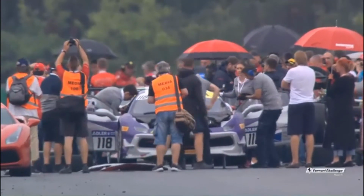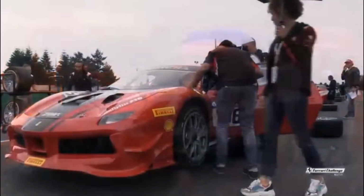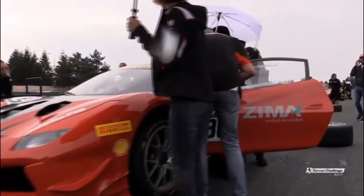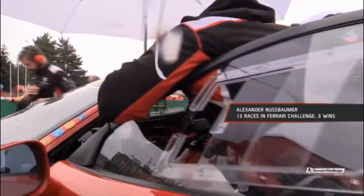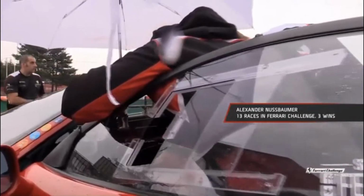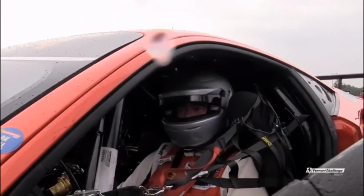Time will tell. So the Rosso Corsa team for the James Wayland car. And here we can see the Formula Racing driver Alexander Nussbaumer, who of course was victorious yesterday. 13 races in the Ferrari Challenge. He's taken 3 wins, the Austrian driver.